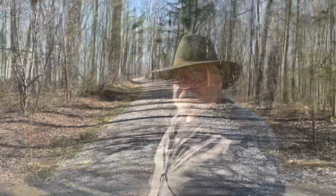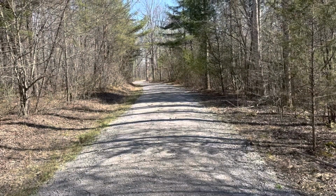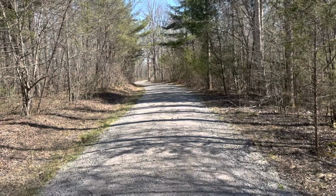There are some other waterfalls in the area, and here comes a car. But anyway, come along with us. Hopefully we'll find them all. It'll be enjoyable. Okay, off that little curve, you can see a little bit of a fence.